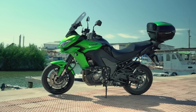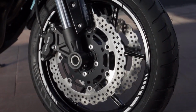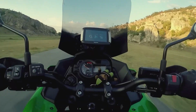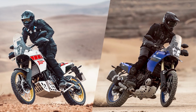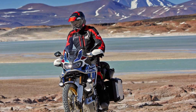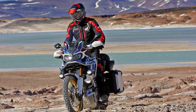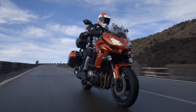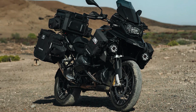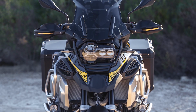The issue isn't quality. Kawasaki did everything right. The problem is perception and competition. Adventure riders who are serious about off-road capability usually gravitate toward more rugged options, like the Yamaha Tenere 700 or the Honda Africa Twin. These bikes have a more aggressive, rally-inspired persona that appeals to the core adventure audience. Meanwhile, riders who want long-distance comfort and tech lean toward luxury touring machines like the BMW GS1250 or even traditional baggers with more character and brand loyalty.